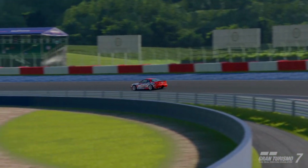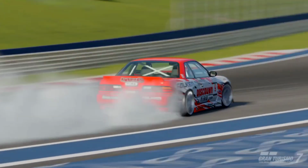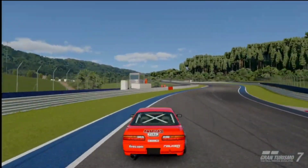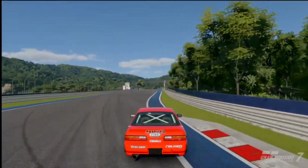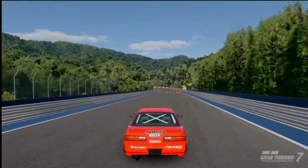So this car is such a pleasure to drive. You can control the slides. I don't know if it's the setup or if it's just because the engine is out of a drift car. You can really get this vehicle to slide. And if you need to put the power down, you can. It's all about throttle control and just being able to handle the vehicle.